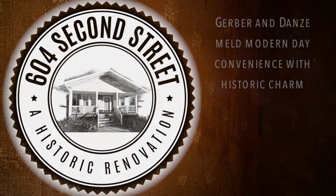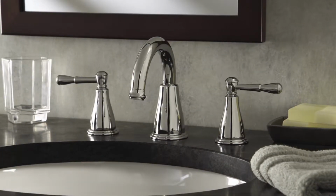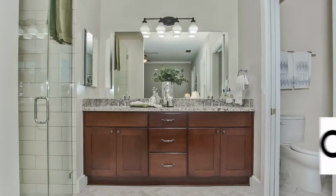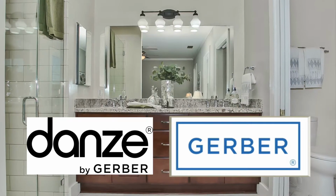A big part of any home construction, restoration, or remodeling project lies in the finest details in style, functionality, and reliability of its plumbing product. Faucets, sinks, showerheads, toilets, and accessories. That's why we turn to Danze and Gerber for these critical pieces in the restoration of 604 2nd Street.